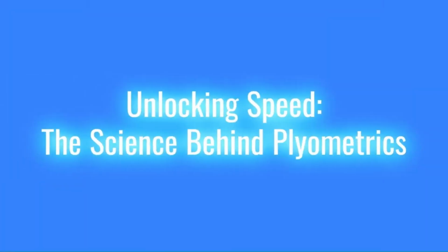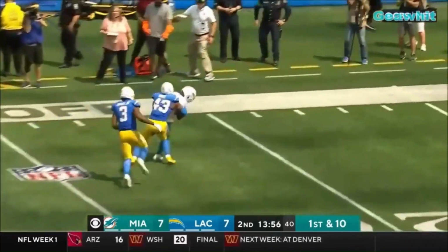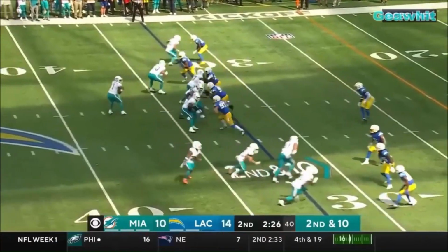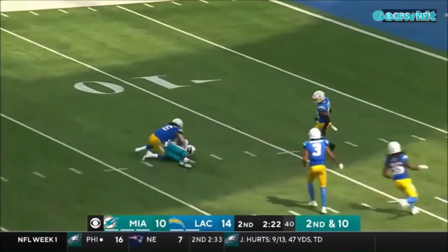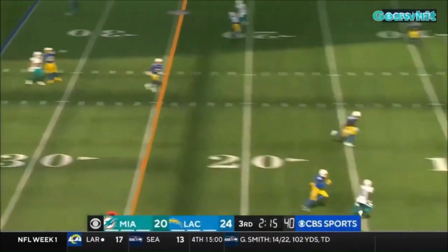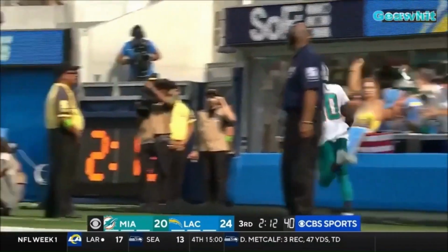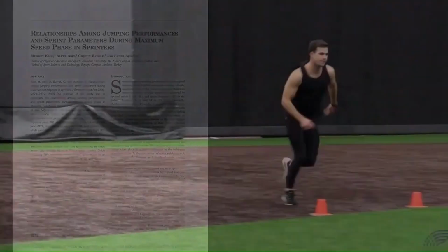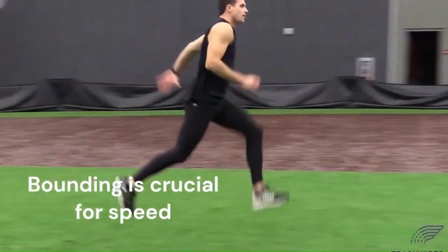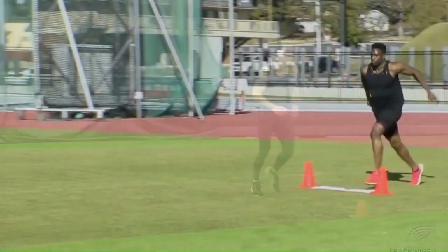In the ever-evolving realm of sports science, the pursuit of speed stands as a central focus for athletes across various disciplines. A compelling study published in the December 2010 issue of the British Journal of Sports Medicine sheds light on the effectiveness of bounding, particularly in relation to sprinting and jumping. The study, titled Temporal Evaluation of Sprint Bounding in Sprinters and Jumpers, underlines a noteworthy correlation between bounding exercises and a 20-meter fly and a 30-meter standing sprint.